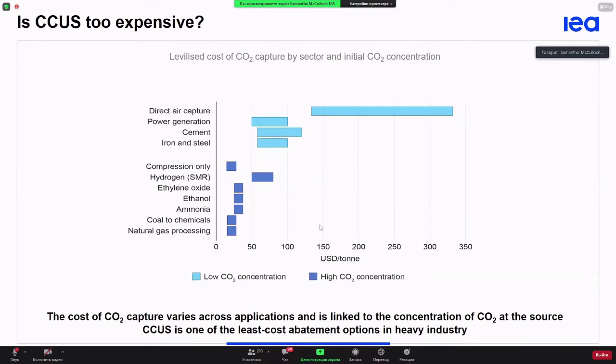So that can be as low as $15 to $25 per tonne of CO2, where you have a very high concentration of CO2. So that can be natural gas processing, coal to chemicals. And then the costs gradually increase as you target more dilute streams. So whether that's iron and steel, cement, power generation. And of course, if you go to direct air capture, this is the most dilute opportunity to capture CO2. So it's also among the most energy intensive and expensive.